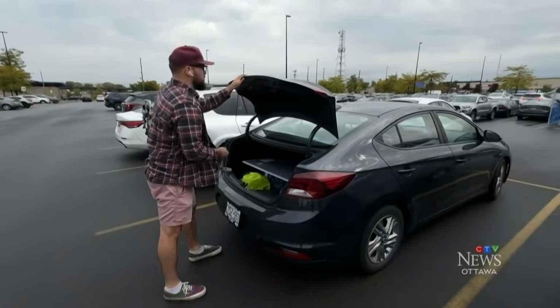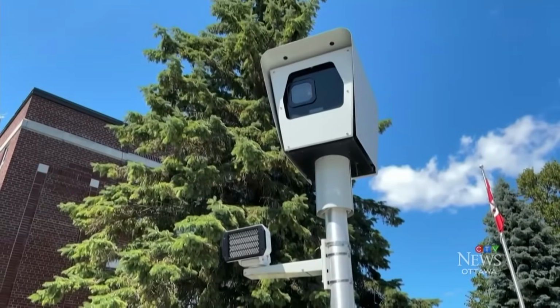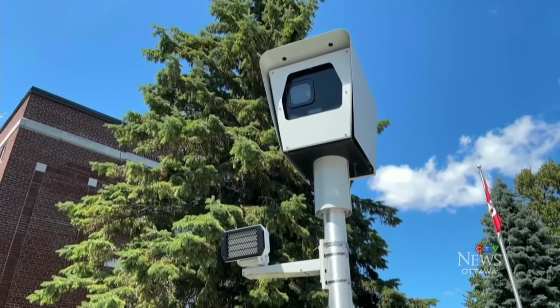Reaction from drivers, mixed. There's only so many police that can enforce those areas as well too, and I don't think that there's enough to enforce all those areas. Personally, I think that they're working, and I think especially around school zones and in areas where there's a lot of people, they should be used. I think either way, it's better for the population if we're not speeding and we're getting caught. It deters people from doing it, but on top of that, it's better for the people not to spend so much money on the fines.